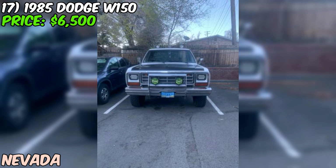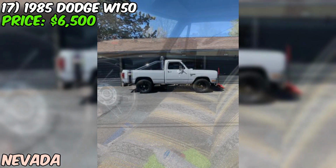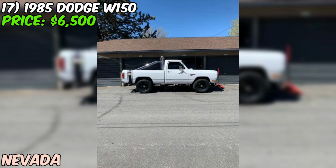These mid-80s Dodges are getting harder to find in clean, well-maintained condition, and this one appears to have been upgraded with purpose, rather than just for show. The 318 is known for its reliability, and with the modest performance upgrades, you're looking at a truck that should be both capable and dependable.